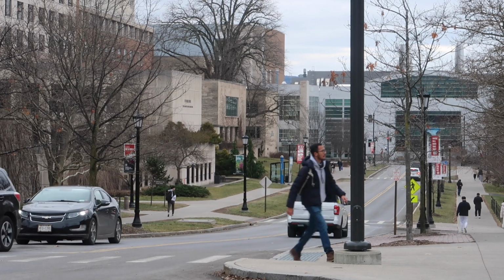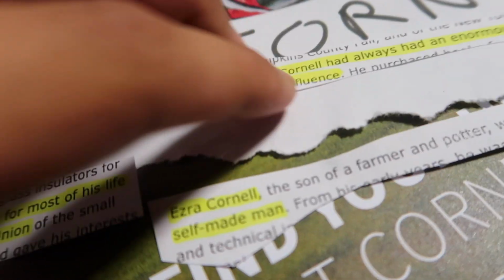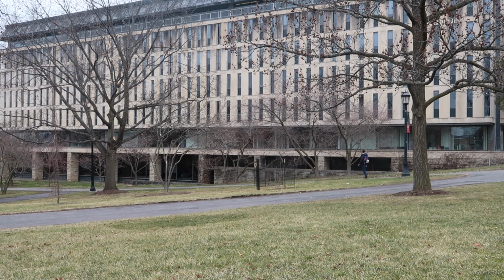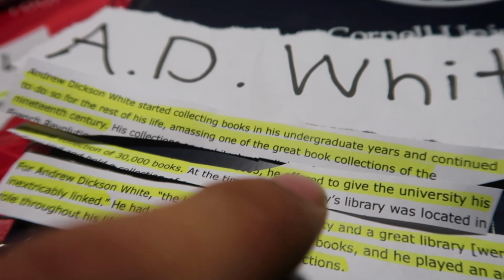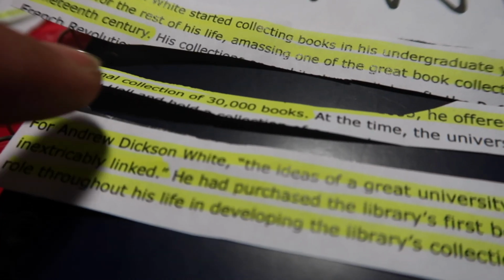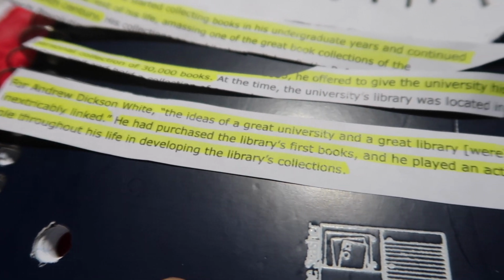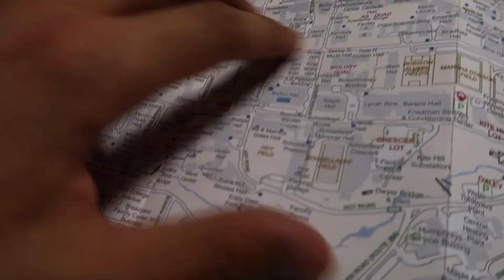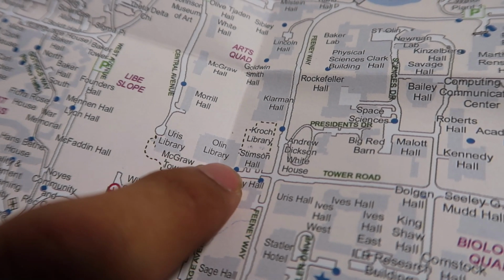Ezra Cornell founded the first public library. Andrew Dickson White, also a big fan of books. Now I understand. Ezra Cornell always had an enormous respect for books and their influence. What else? Andrew Dickson White started collecting books in his undergraduate years and continued to do so for the rest of his life. He offered to give the university his personal collection of 30,000 books. The ideas of a great university and a great library were inextricably linked. Okay, that means books. Yeah, library. University's library.